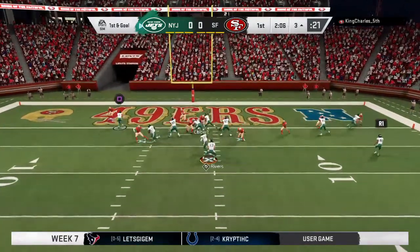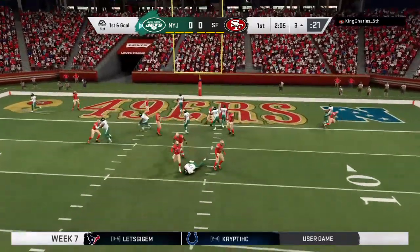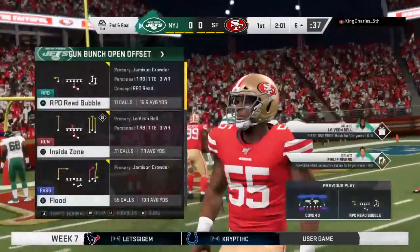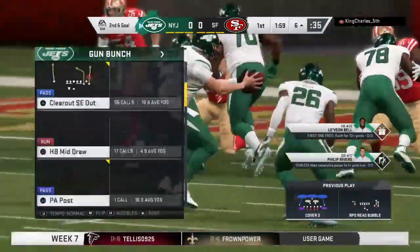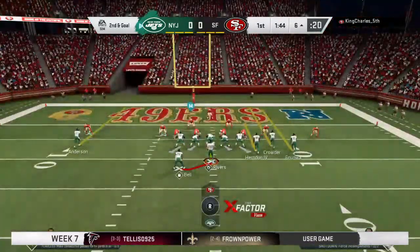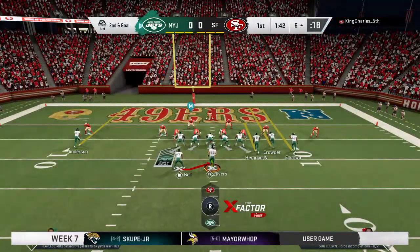Now a fake on the give here as they try to run a pass option. Under pressure now, and he's going to go down. Sacked back around the 8. D Ford able to get him for a loss of about 3. 2nd and goal from the 6 this time.